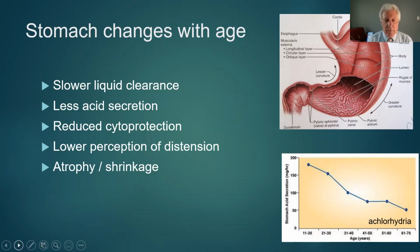And then finally, the whole issue of what we call achlorhydria, which is severe loss of stomach acid, that does occur with increasing age. And in some cases, that might be associated with vitamin B12 deficiency. Next slide, please.